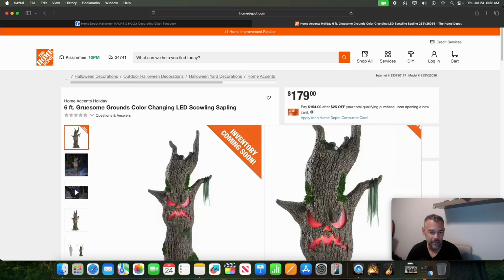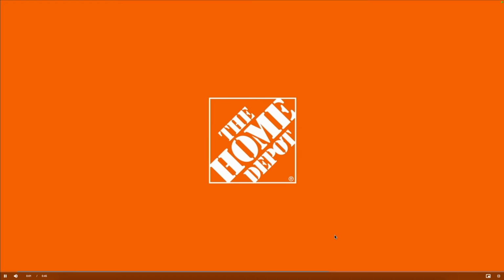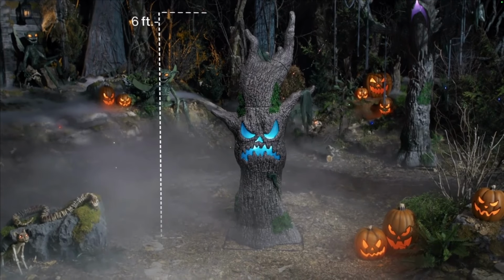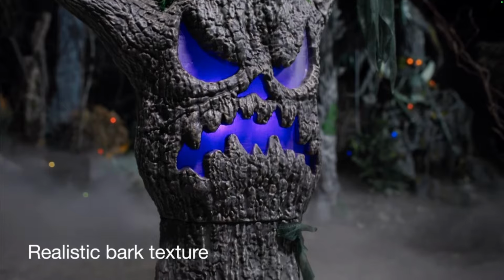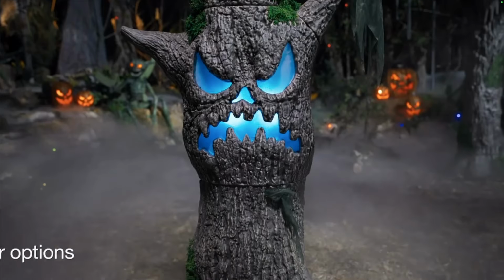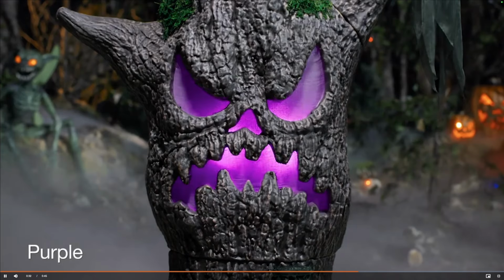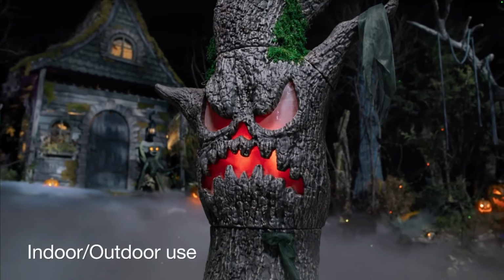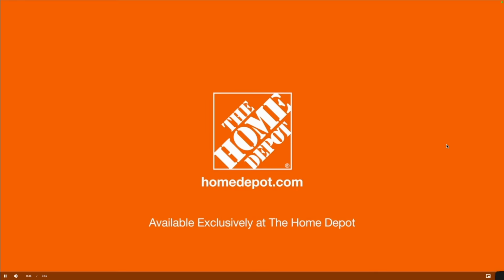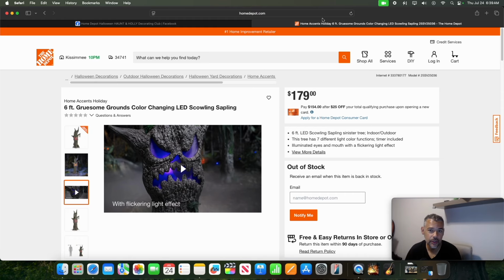6 foot scowling sapling. I like this. It's like a mini tree, but it's 6 feet tall, so it's not that mini. Let's check this guy out. He is 179. Yep, I like him. I like him a lot. Definitely don't think he's worth that price point, but for what it is, it is 6 feet tall. Definitely would like to get him in the collection for sure.